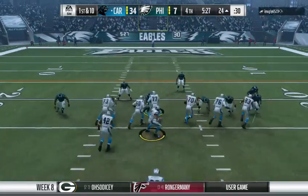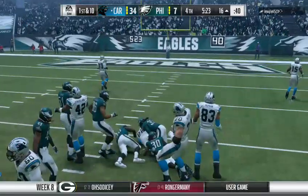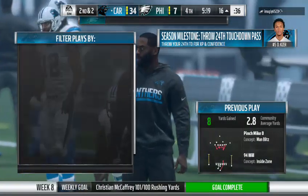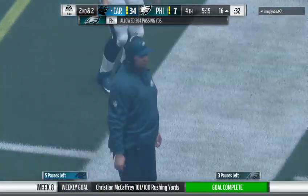Let's go. On the ground, McCaffrey. And able to work his way down to the 16. A good run there on first down, and it'll leave him with a 2nd and 2. Oh, that's one to warn.